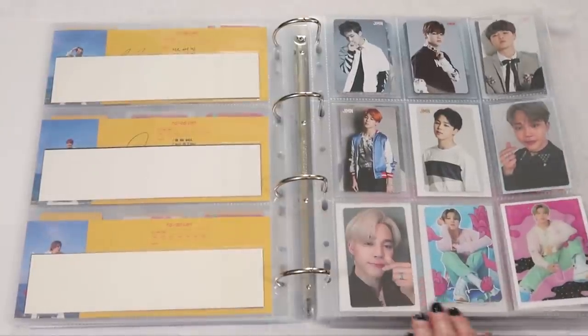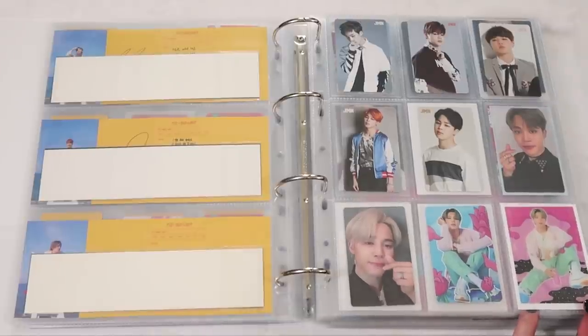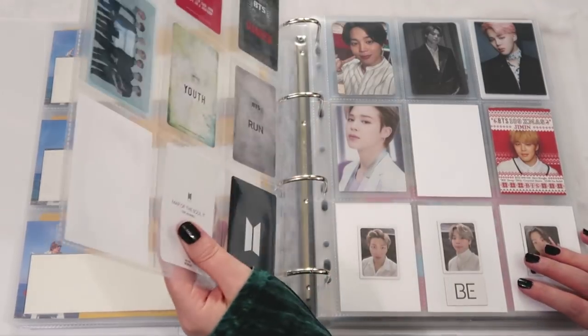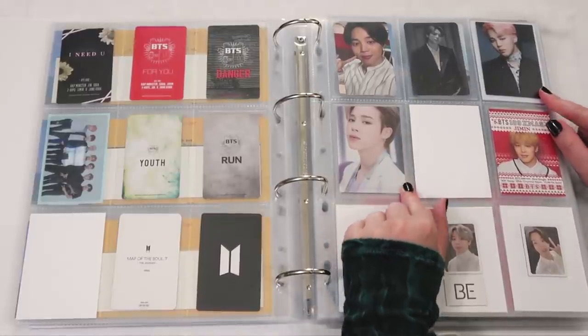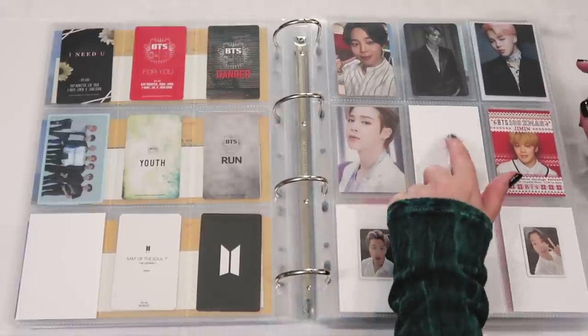Okay, so these are some of Jimin's Japanese PCs. I do not have all of his Japanese PCs. I don't know if I'm gonna go back and get them. I want to, but some of them are very expensive, but I am very happy with what I do have. These are the only 2 from BTS The Best that I have. There was a lot. I should get at least one more, right?